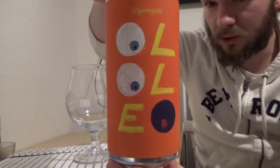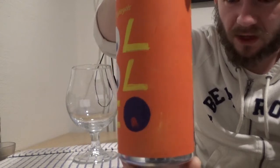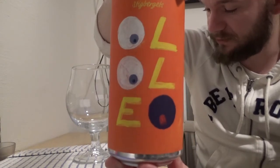This one is the Ololeo, and it is a double IPA coming in at 8.5% ABV, and this one is supposed to be pretty damn good actually. I'm very curious to see what this one has in store.